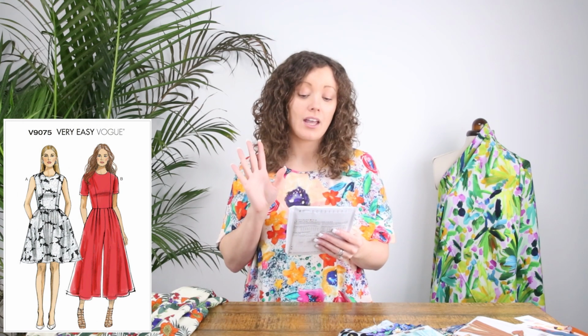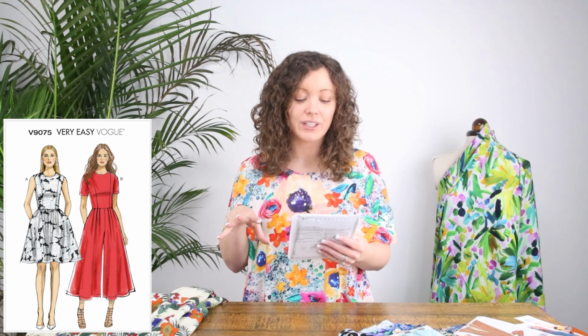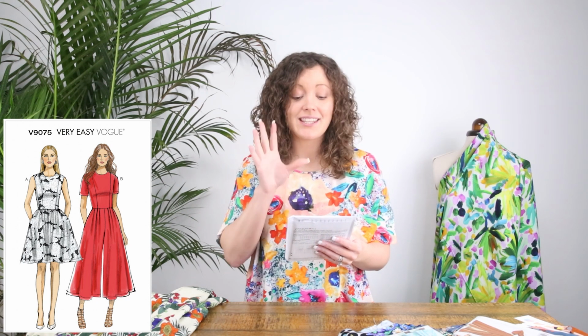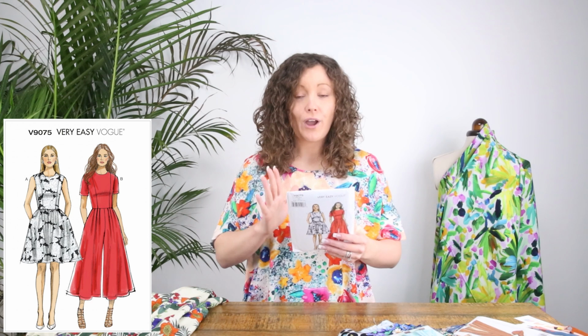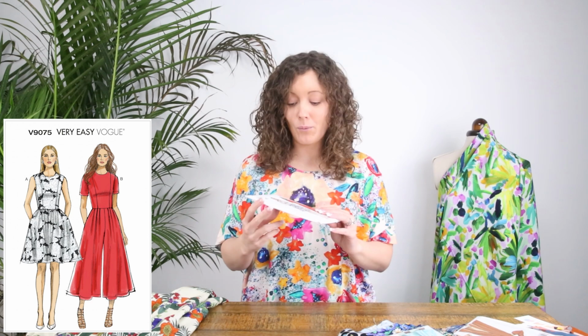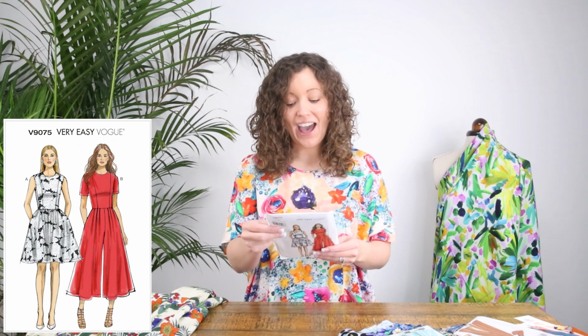The next pattern I've got is number 9075. This is another absolutely iconic pattern. It's a bestseller every single year, and what I love about this one is that yes, it has the dress option on the pattern, but it also has a jumpsuit option as well, where the legs are really full, so in a way it almost looks like a dress, but it isn't, it's a jumpsuit.